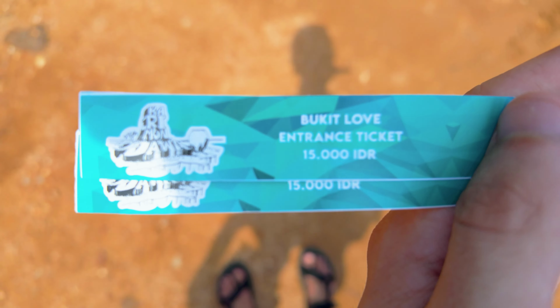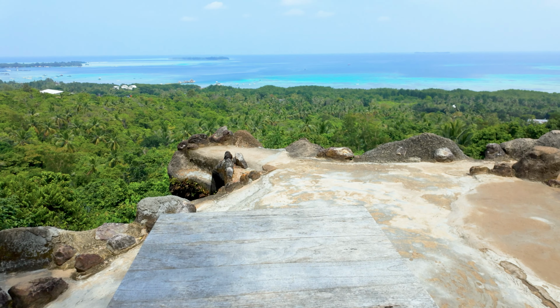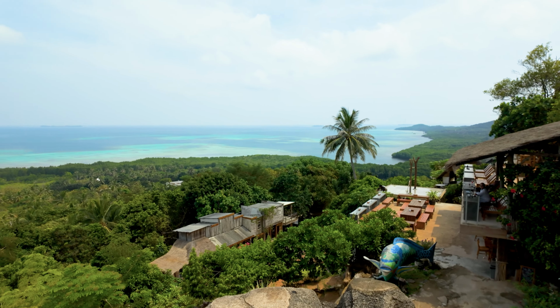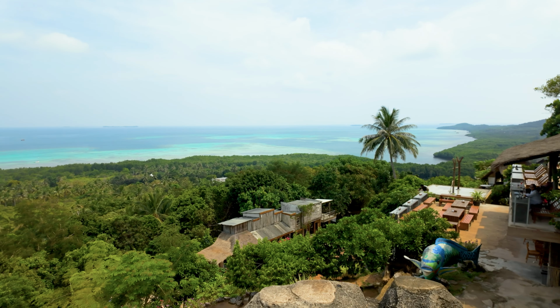So it turns out this place is actually really big. You've got the cafe just over there, which has incredible views, and then it goes up to different Instagram spots. I think we're at the highest point now, and the view is absolutely stunning. You can see all the crystal clear water where all the coral reefs are, islands in the background. You can see the town all the way in the distance over there. It's so cool. This is definitely the best viewpoint in the whole of Karimunjawa.